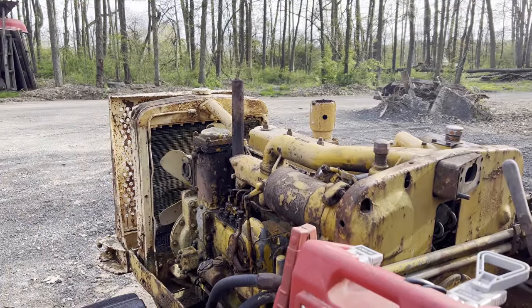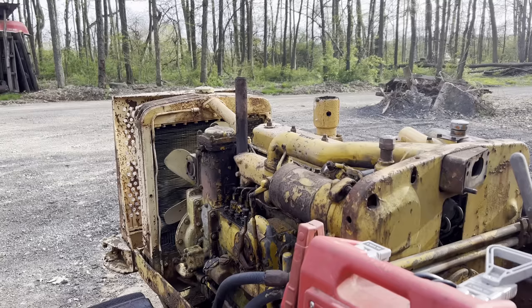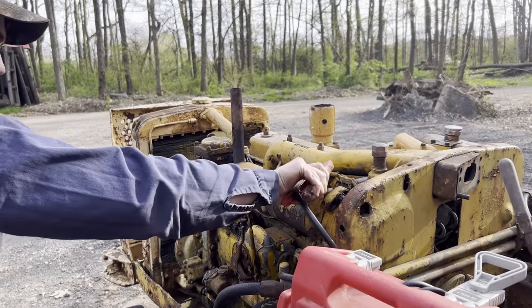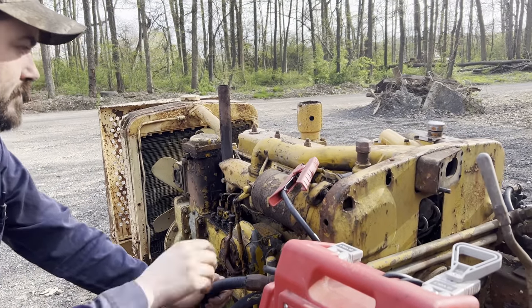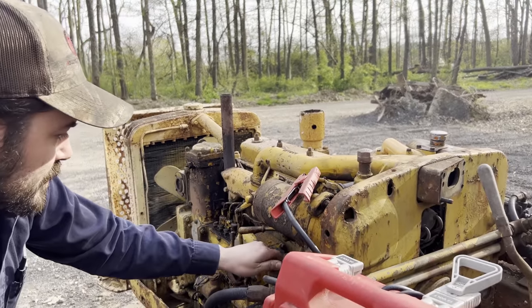Me, I'm just a compression dump kind of guy. I don't know which the preferred way actually is, but preference. Yeah, as long as you got compression and fuel, she should fire right up. So we've got fuel, we've got compression, we just need to get this thing turning over fast enough now and it'll fire. Contact.